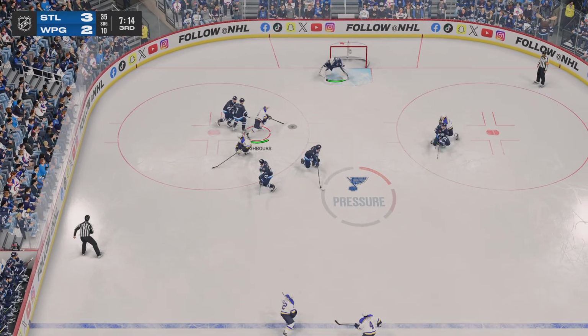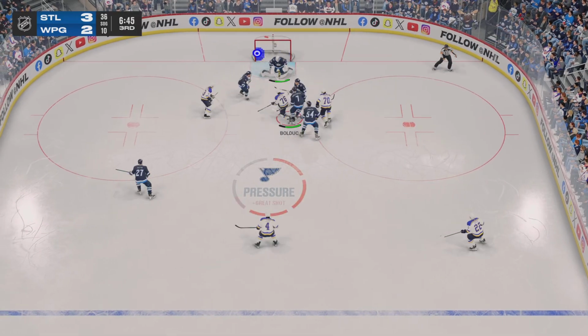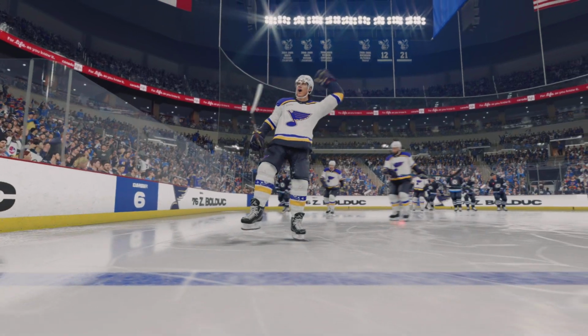Center's jammed up, and the winger grabs the puck. The Blues have it now. Scores! They strike again, and that's 3 unanswered goals.